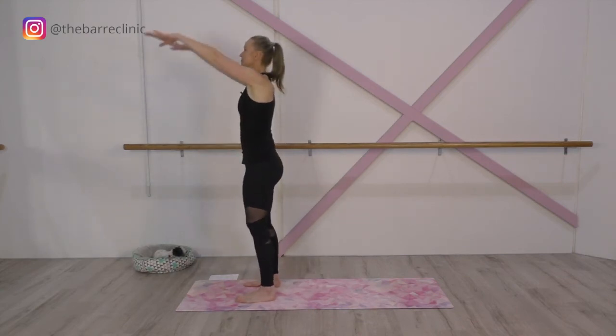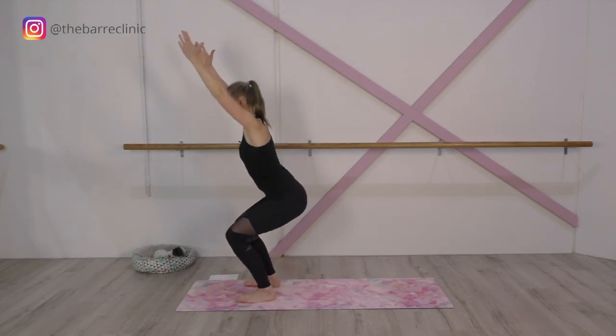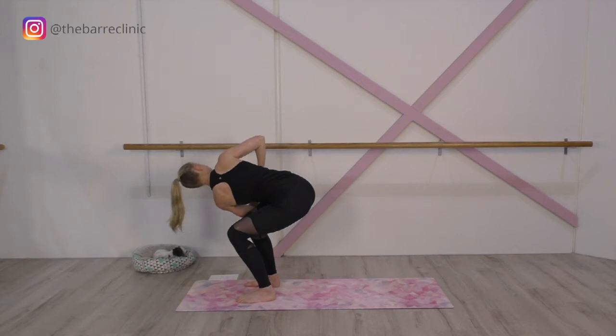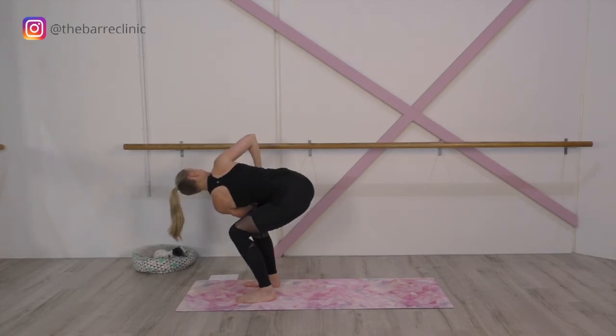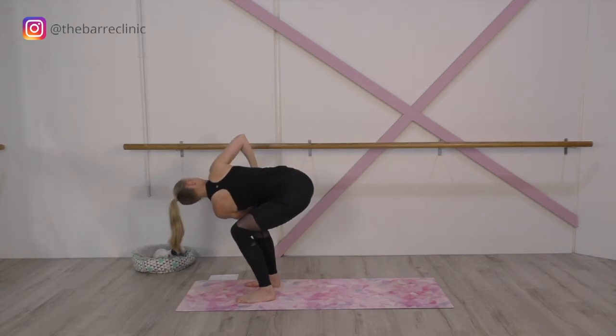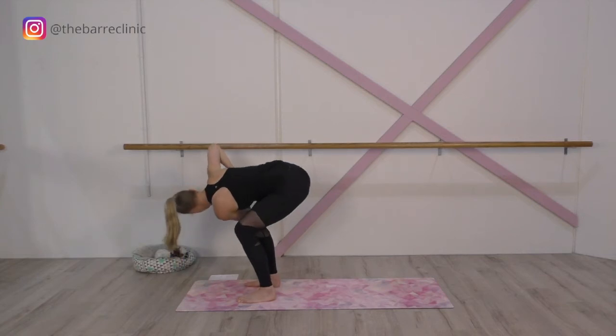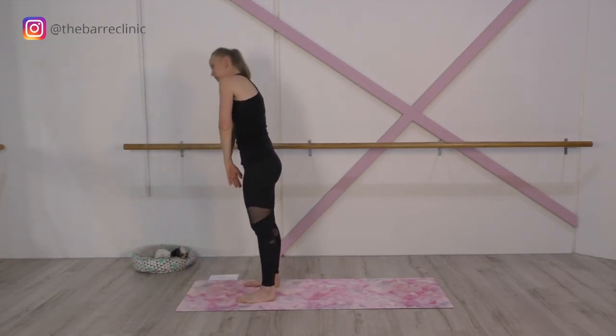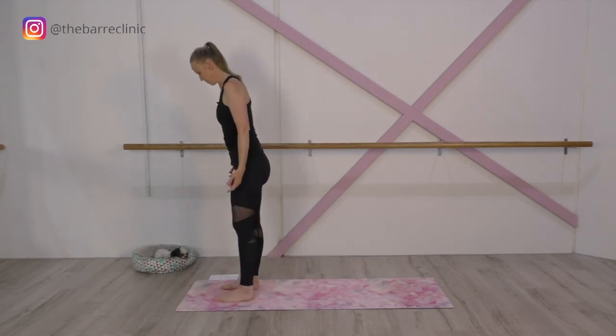So inhale, arms up. Exhale, sink into your chair. Hands to the heart center. And taking our twist around the other way. Bottom ribs rotate towards the front. Top ribs rotate back and gaze comes up to the ceiling if available. Otherwise, it comes straight forwards. Release hands down to the floor and roll up 1 vertebrae at a time. Roll the shoulders back. Just step a little bit more forward to the top of the mat.